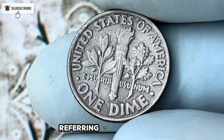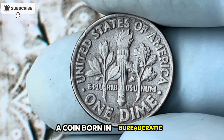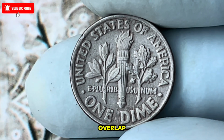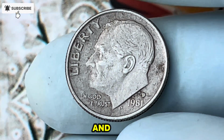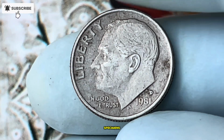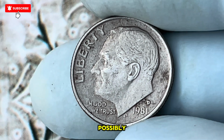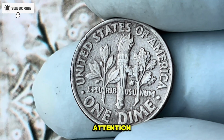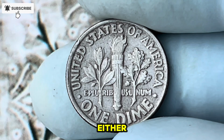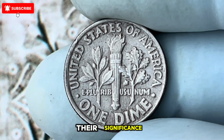Collectors began referring to it in whispers as the "Ghost of 1981," a coin born in bureaucratic confusion and operational overlap, destined to outshine its more famous relatives. And still, the number of verified specimens remains low. Dozens? Possibly. But most agree that only a few have survived in the high grades needed to command serious attention. The vast majority either wore down in anonymity or were tossed away as pocket change, their significance lost in the shuffle.